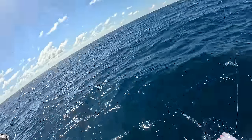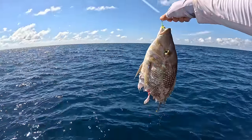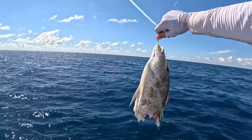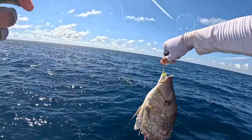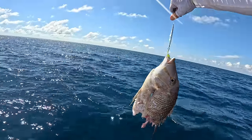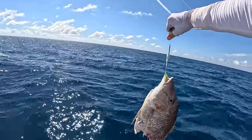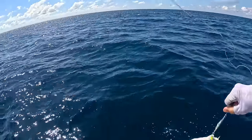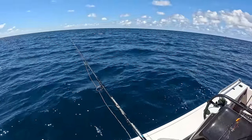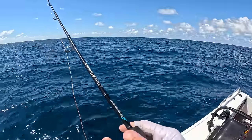Okay, so there's half of a spangled emperor that unfortunately just fell victim to a shark. Pretty standard as well to get a spango on the setup I just did, which is just a straight metal jig with a tiny bit of bait on the end. They seem to really, really love that. So unfortunately for him, but we'll use him for bait. Smoking it.